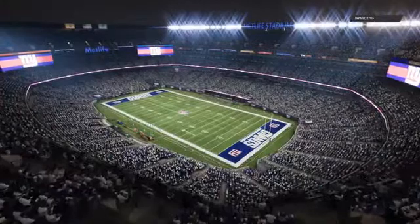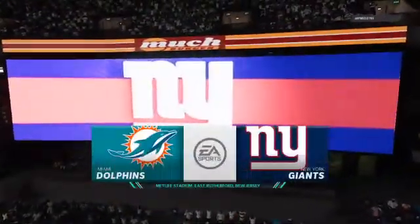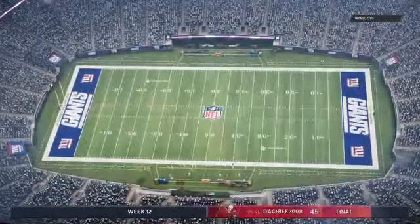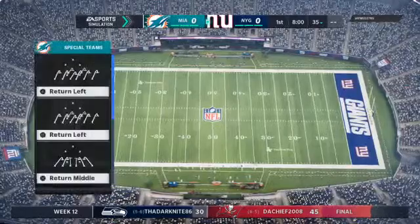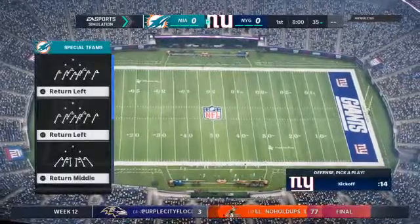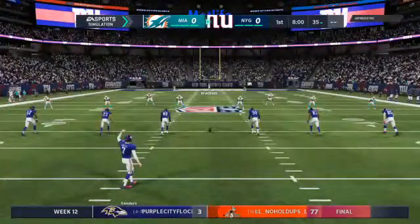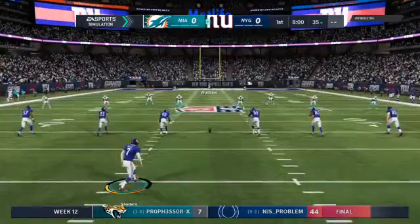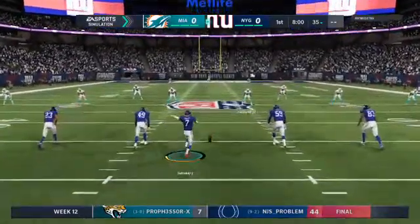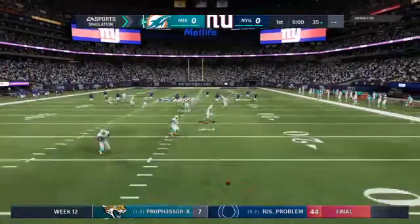We're across the Hudson from Midtown Manhattan at MetLife Stadium in East Rutherford, New Jersey. The scene a few moments ago, here it is. It's unlike any other in sport as both teams made their way out of the tunnel. These folks are fired up as their guys are ready to do battle between the Miami Dolphins and the New York Giants. The final playoff push is upon us. It's Week 12 of the NFL season, and we're underway on EA Sports.